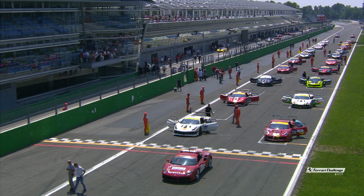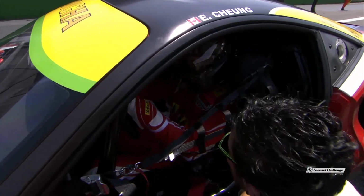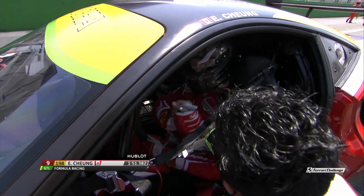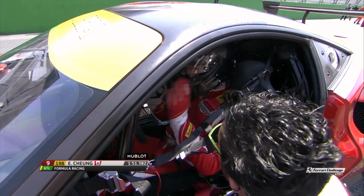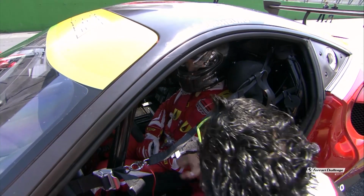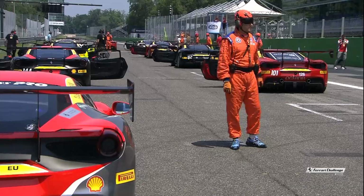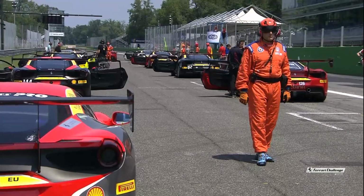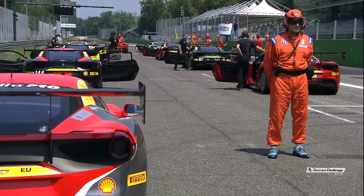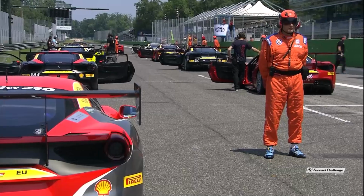Well, Fabienne really did a good job yesterday and took P5 in the race and was the winner of the Ladies' Cup race. Incidentally, another Ladies' Cup racer is Manuela Gosler, who sadly is not here this weekend. She's off racing in something else. As we look at Eric Chung now, we had a good time of it yesterday as well, and he's going from P9 on the grid today. So we are just moments away from race 1 getting underway.